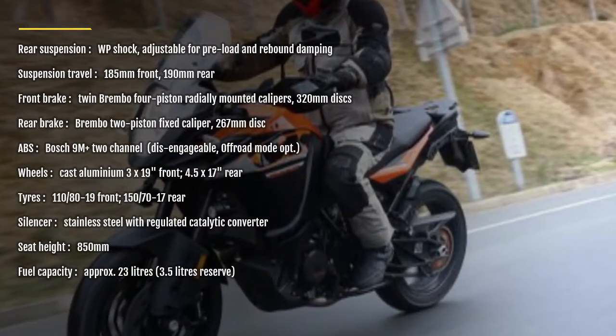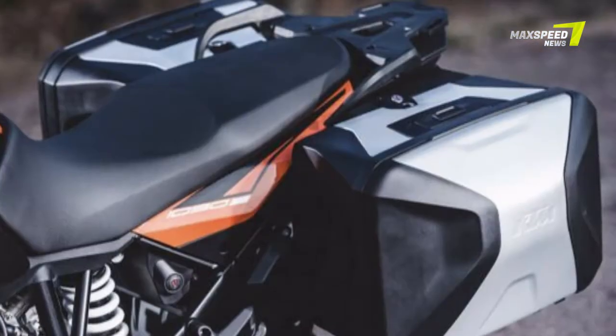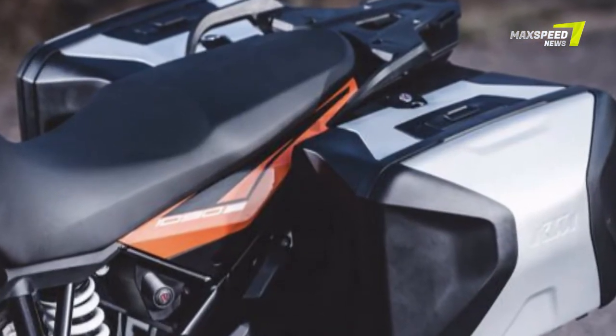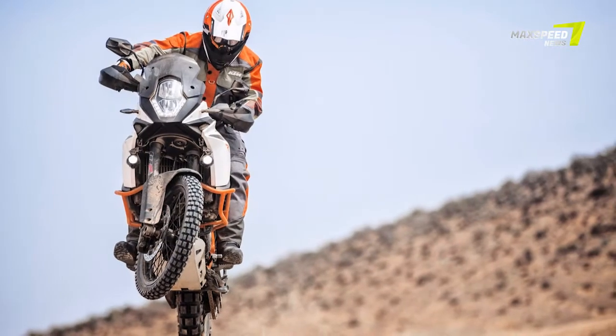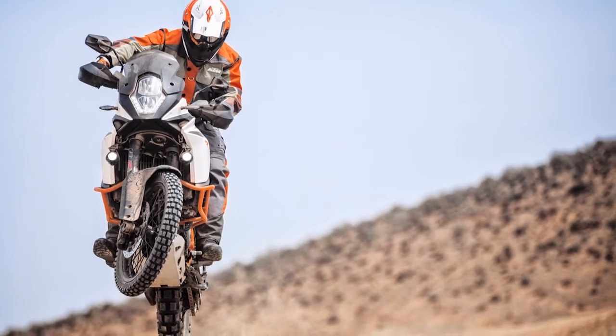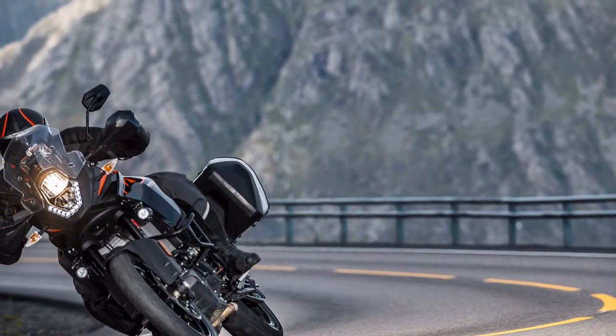KTM says the 1090 Adventure is the entry to the exciting world of KTM travel enduros, but it's not really an entry-level motorcycle. It's a well-equipped, fast, agile adventure sports bike, a tourer that's also a thorough blast on back roads, at a near entry-level price.